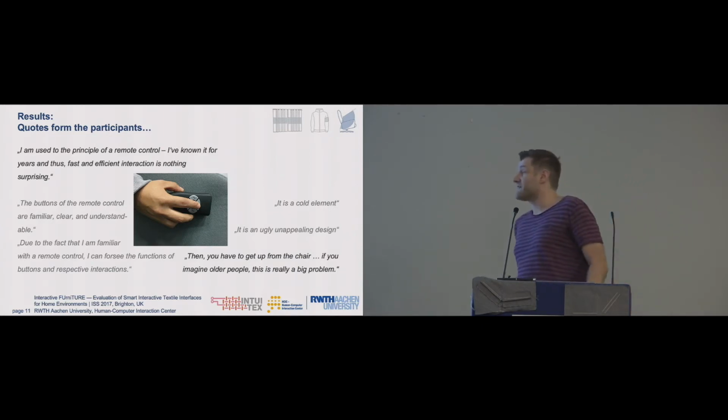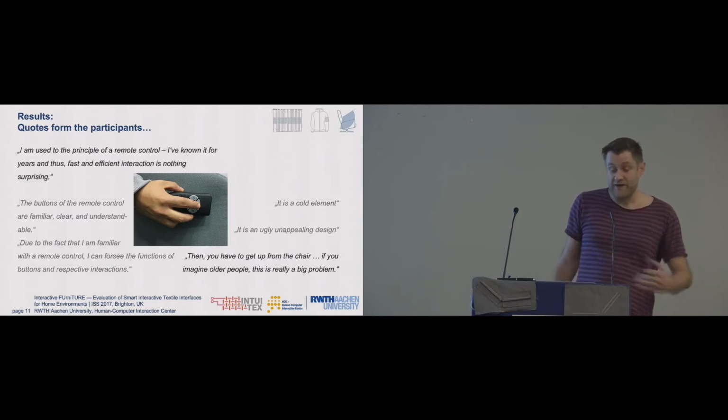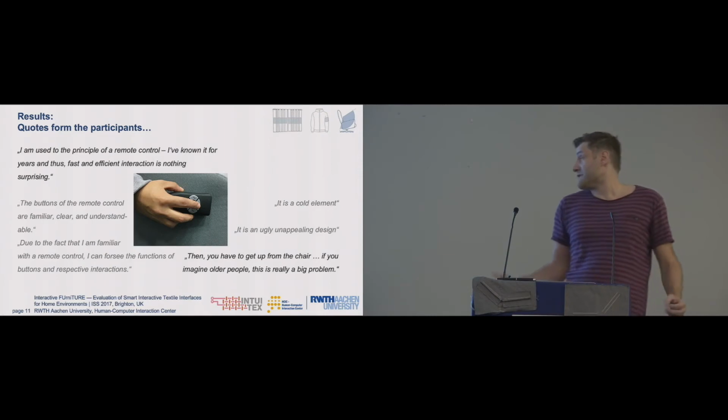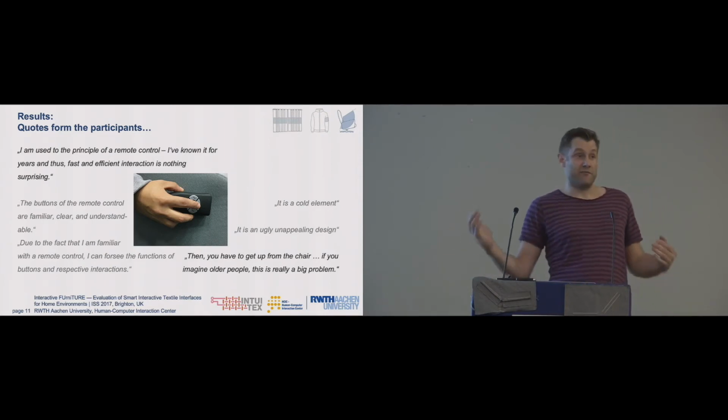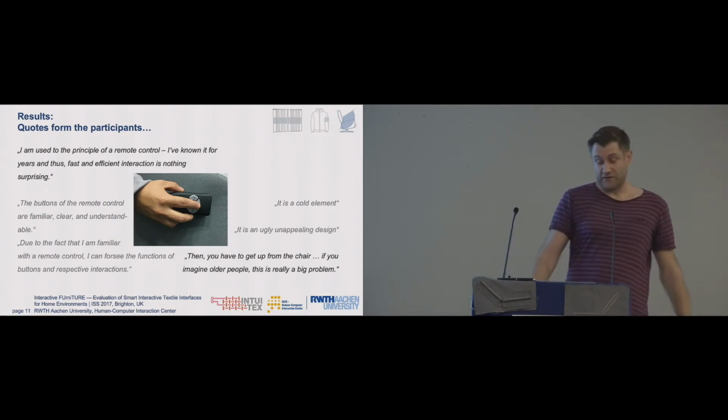And on the negative side, if this remote control falls down on the floor, for example, then the participants state, then you have to get up from the chair. If you imagine older people, this is really a big problem. And I totally agree, because they have to get up to control the chair.